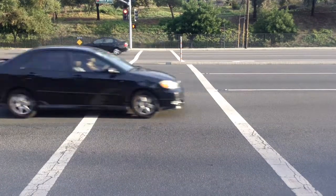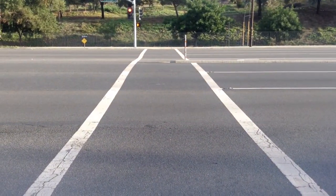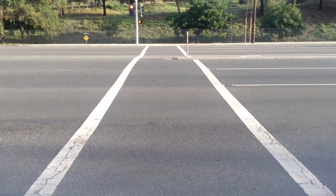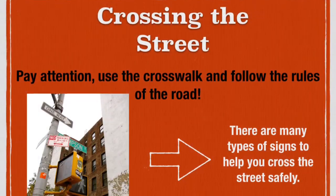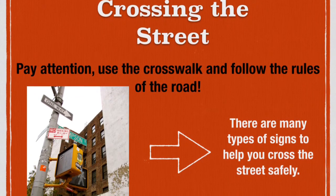Listen to these cars driving by. The street is a very dangerous place. You need to follow my rules in order to stay safe and to make it to McDonald's. So we are almost there, almost ready to take our walking field trip to McDonald's.